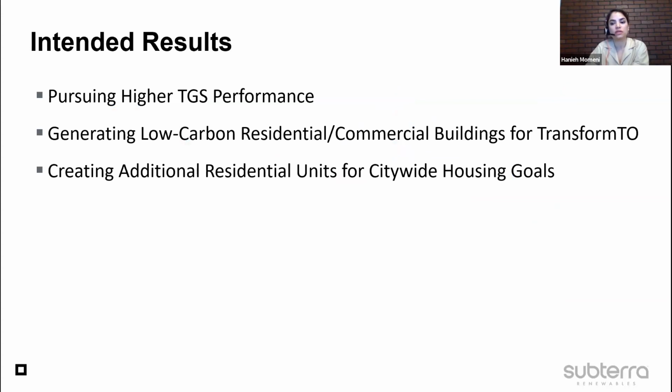Next, please. The intended result of using low carbon heating and cooling systems is that the development would be able to pursue higher TGS performance and contribute to TGS goals for emissions reduction and energy efficiency. Also, geothermal provides a reliable and renewable heating and cooling solution that significantly reduces a building's reliance on carbon-intensive energy sources, which aligns with the city's climate action strategy. And last but not least, by using geothermal, fewer mechanical systems are needed, and you are able to free up space in the mechanical penthouse level. This allows for the creation of additional residential units. This approach maximizes the use of available space and contributes to the city's efforts to meet the housing needs.